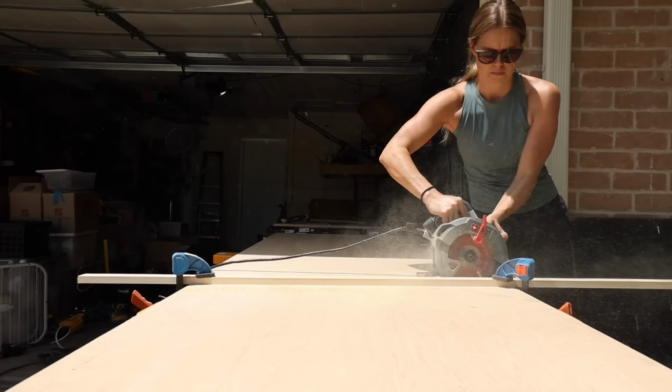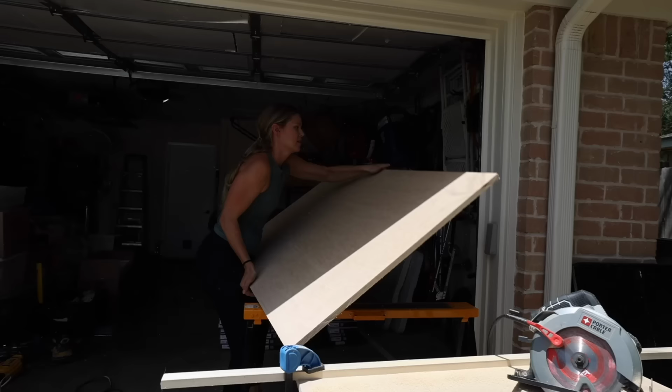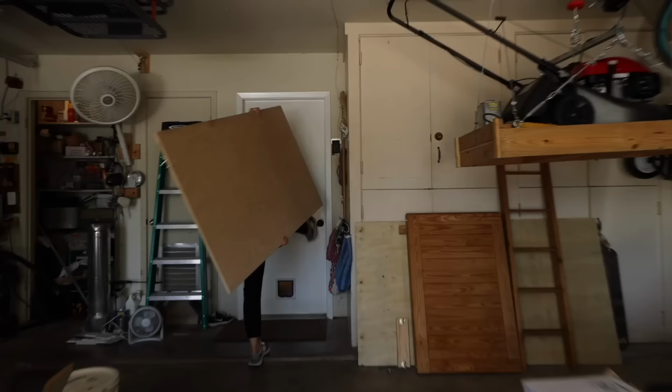Okay, we've cut the width down on the piece of plywood. I'm gonna go ahead and take it inside and make sure that it actually fits before cutting the arch, because it'll be a lot easier to trim it down if it doesn't, rather than doing the arch part first. So let's carry that in, check it out. Hopefully it fits, and then we can cut the arch.